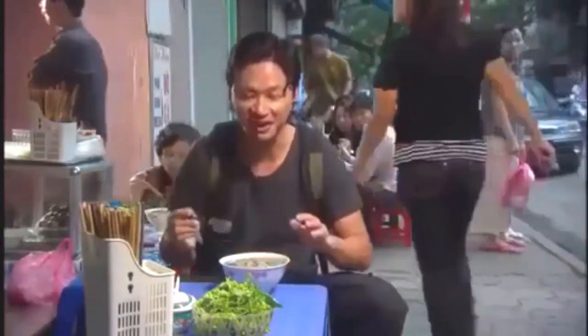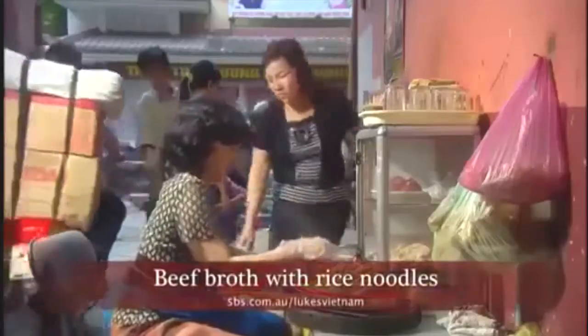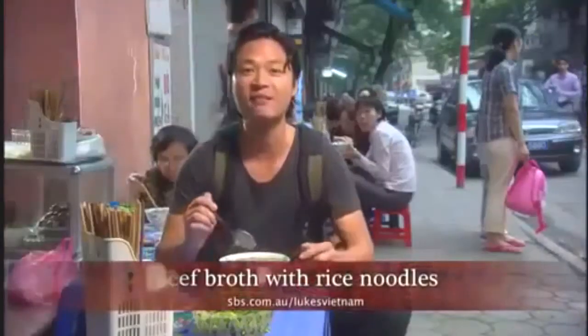Wow, the broth is so clear. First thing you do is try the broth. That's the most important part of the dish. This is comfort food for me. I can eat this for breakfast, lunch, or dinner. Now there's Miss Hin's beef broth with rice noodles. Pho, thank you.